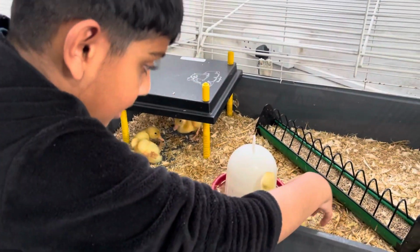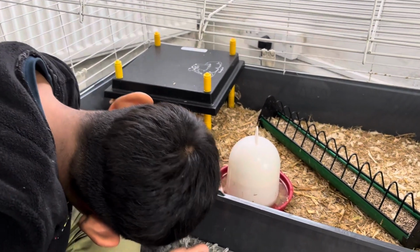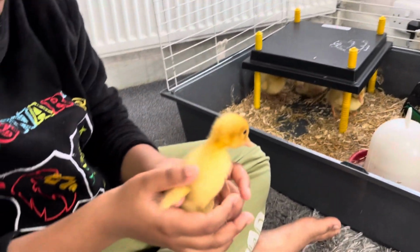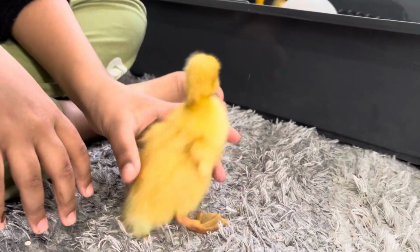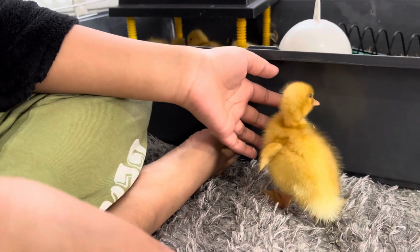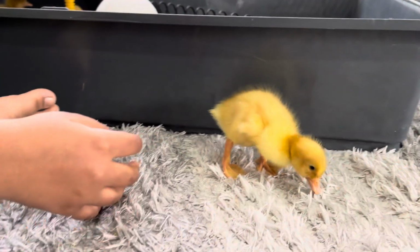So let me find Quacker here. I think this little guy. So he's Quacker, and he loves coming out of the cage. He also loves running about all the way. I think he's going to sleep, because there's where they usually rest and sleep inside, that gives them warmth.